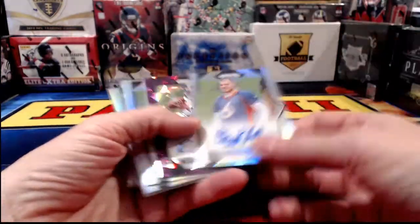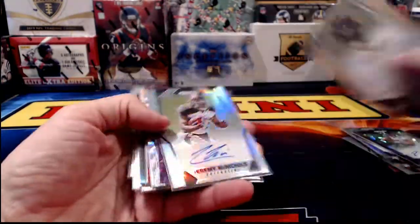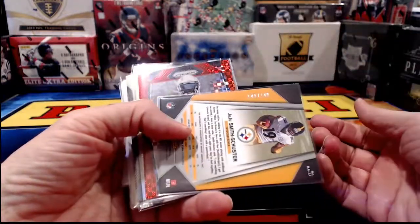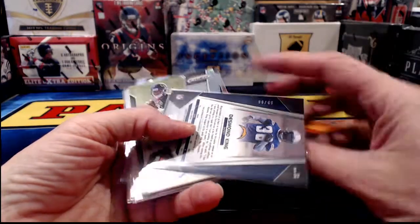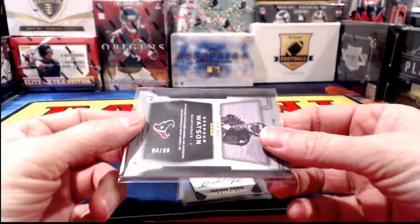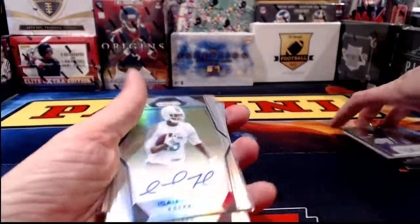Chad Kelly, so I may as well just show the backs of these again as we go. Josh Dobbs to 75 for the Steelers. Alvin Kamara. Jeremy McNichols. Jordan Willis to 75. Juju Smith-Schuster to 149. Desmond King to 49. The nice little Deshaun Watson rookie patch autograph. All these are sticker autos if I didn't say that earlier. This is to 99 on the Deshaun Watson for the Texans. Nice little hit. That's a case hit.